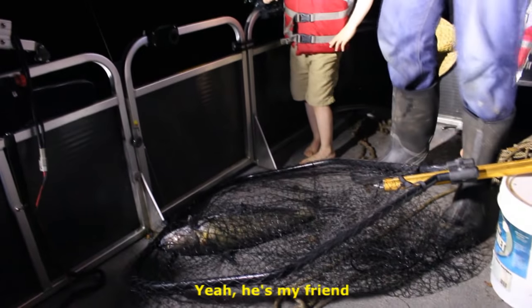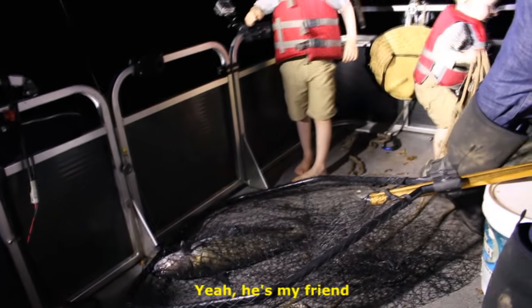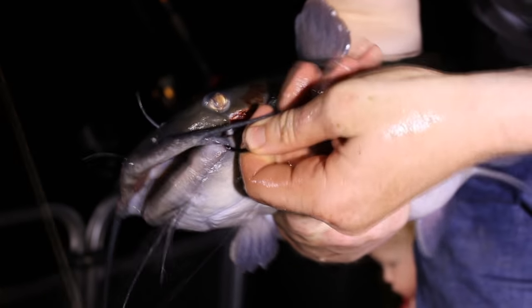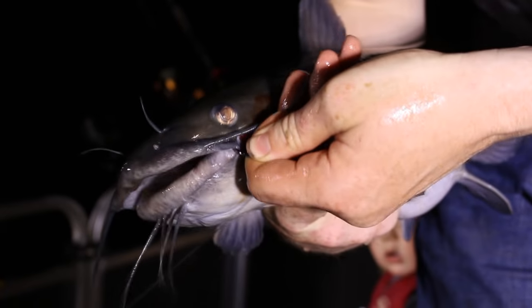I've had people ask me about unhooking a catfish. When you got these circle hooks, you gotta twist the hook out. You can't just pull it back out, you gotta kinda twist. And then you shake it, and it comes out. You don't have to pull it hard, but just shake it, and it comes out.